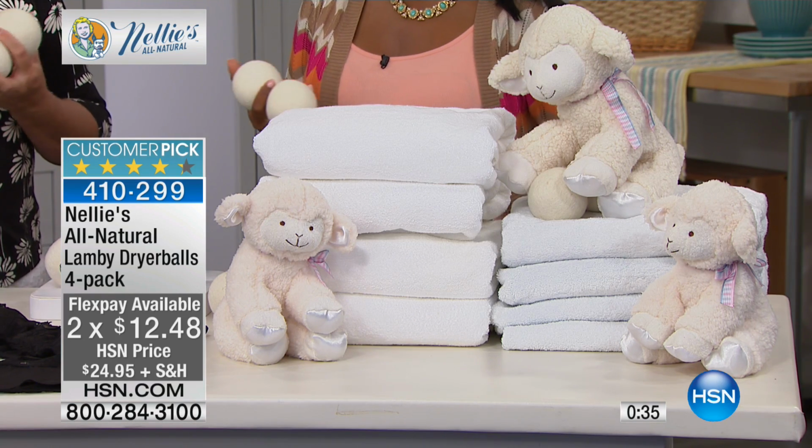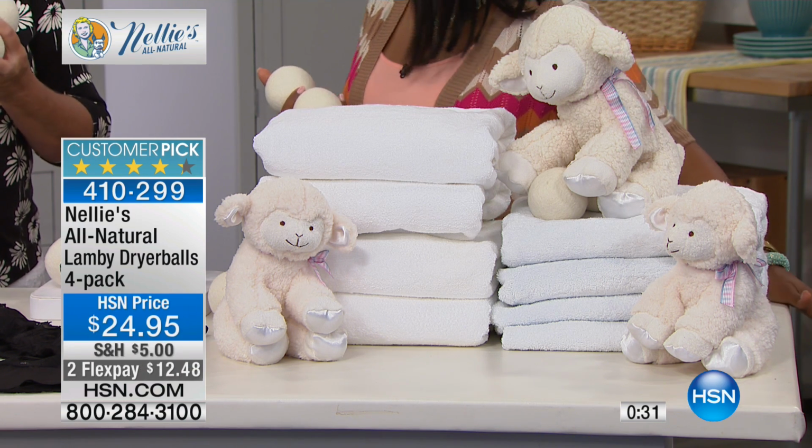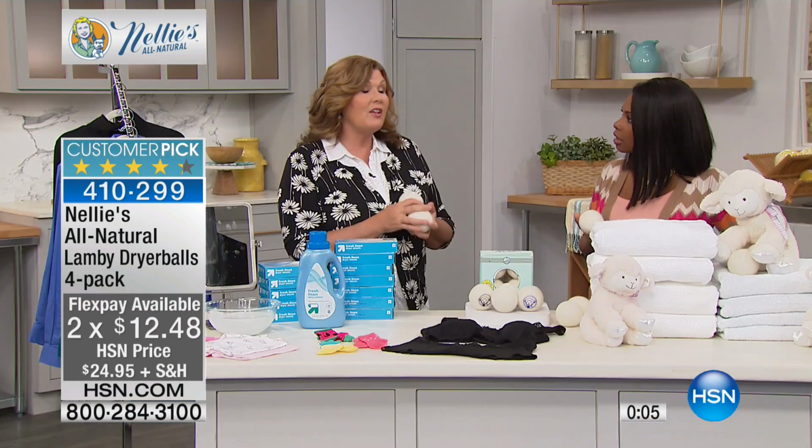If you are one of those folks that really loves your fragrances with your fabric softeners, you can get some lovely essential oils and put a few drops onto your Lamby dryer ball. Tumble it in the dryer first to set the oil so that it doesn't go onto your clothes. But then you can have lavender or whatever you want. Use an essential oil that's natural and isn't harmful. These are cruelty-free as well. Small cooperative farms. Our lamb's wool comes from pure New Zealand lamb's wool. They're really brilliant.